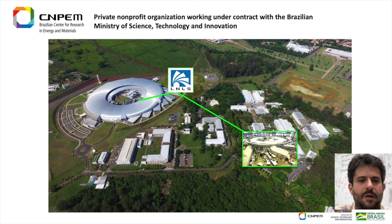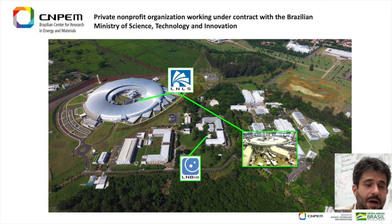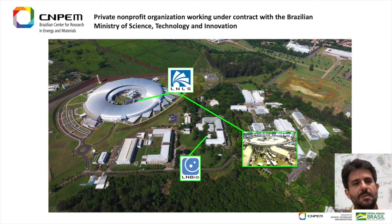The lab for biosciences and nanotechnology is LNBio, and it is one of the leading facilities for structural and molecular biology. They work in drug development and repurposing of drugs, and also on the development of drugs using molecules from our biodiversity, and they are strong users of the synchrotron in bioimaging and structural biology.